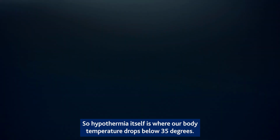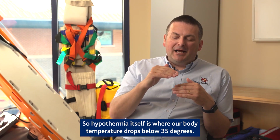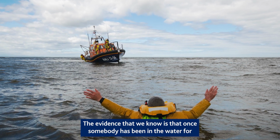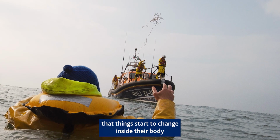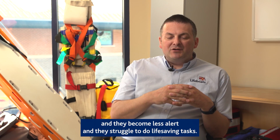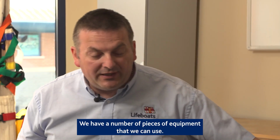So hypothermia itself is where our body temperature drops below 35 degrees. Our normal body temperature is about 37 degrees. The evidence that we know is that once somebody has been in the water for more than about half an hour, that things start to change inside their body, and they become less alert and they struggle to do life-saving tasks. We have a number of pieces of equipment that we can use.